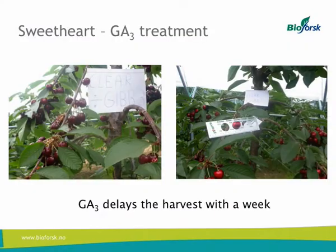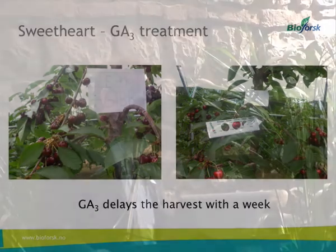Okay, then I've been almost to the conclusion. We are maturing Sweetheart at the end of August in Norway, and we can delay this by using a late maturing variety and by using gibberellin. We can have large fruit sizes under the plastic tunnels. They don't crack, they are of good quality. I did not tell you the data about fruit quality, but we can easily store them in regular cold storage for 1.5 weeks, 12 days at 4 degrees.